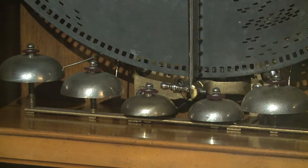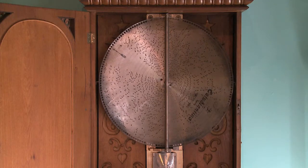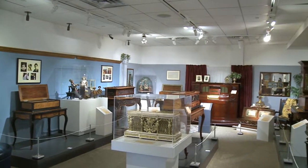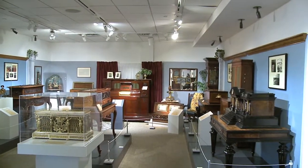For Ryder, being the curator of the Guinness collection is more than just a job. It's his passion and a major part of his life. When he was a young boy, he and his family became friends with Guinness. It was a relationship that grew over time, much like Guinness's collection.